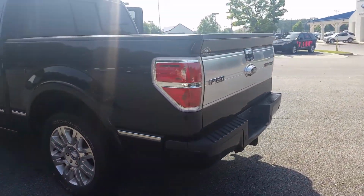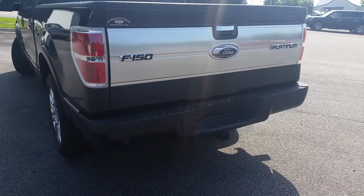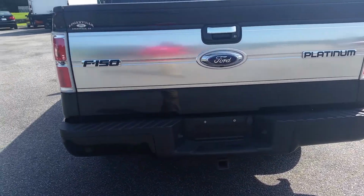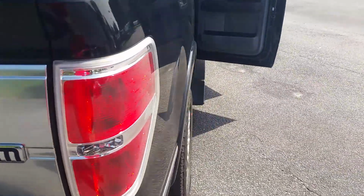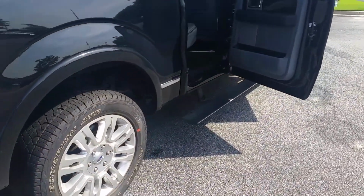Now, a couple of extra options this one does have on it. Backup camera, backup sensors, tow package. This one already has the spray-in bed liner. Save you a couple of $100 there. Sliding rear window.